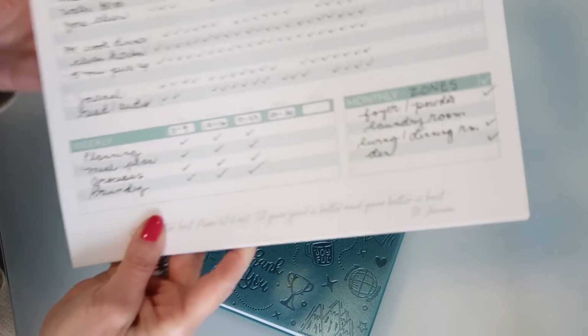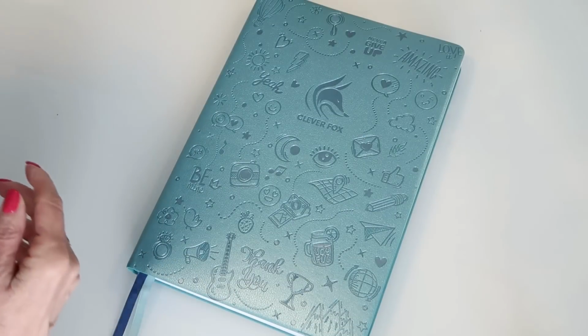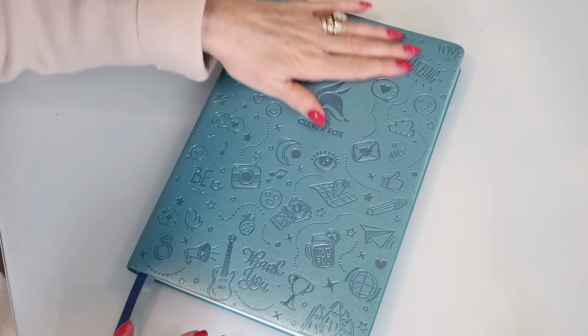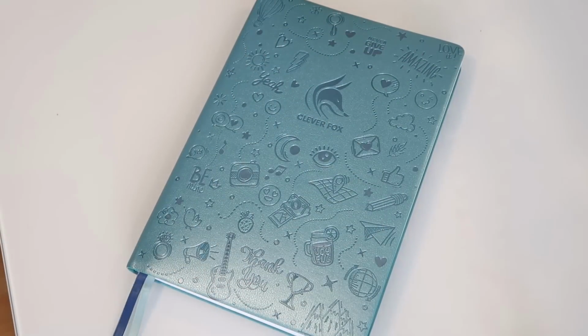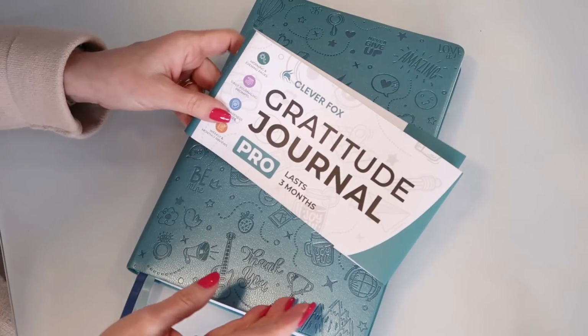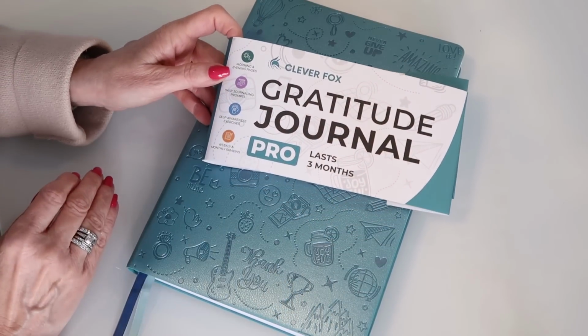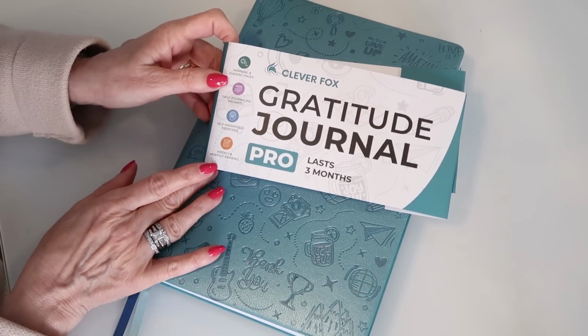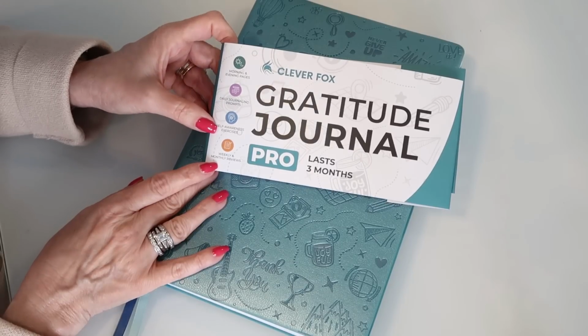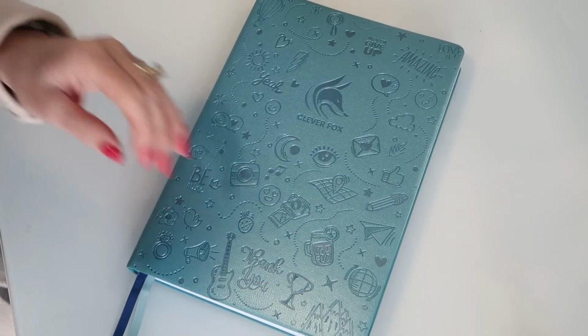If you are new to journaling, I always think one of the easiest ways to begin is to work in a gratitude journal because, even on those worst days, there's always something to be grateful for. And this gratitude journal by Clever Fox is just such a beautiful book. It has daily pages, morning and evening reflections. You can set your intentions for the day.